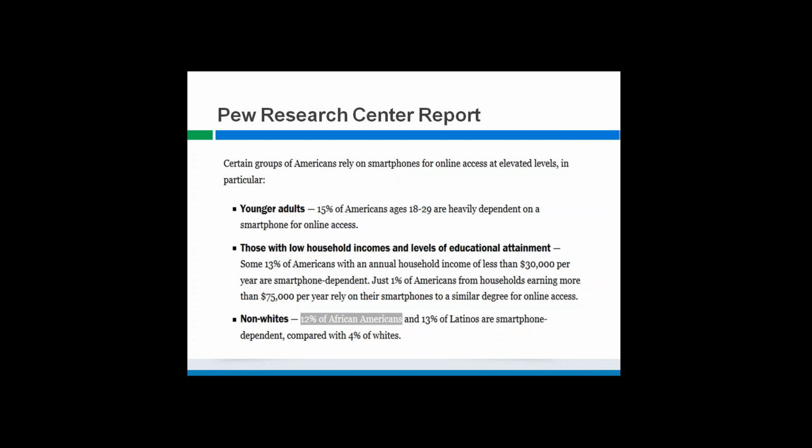smartphone-dependent users. In this case, these groups are less likely to own some other type of computing device and less likely to have a bank account, less likely to be covered by health care, less likely to own a home. These are 12% of African Americans, and for the Latinos, 13% compared to 4% of whites. So it's saying that for this percentage, their only way to access the internet is using the smartphone versus having something at home.